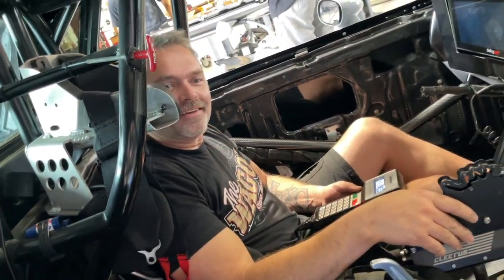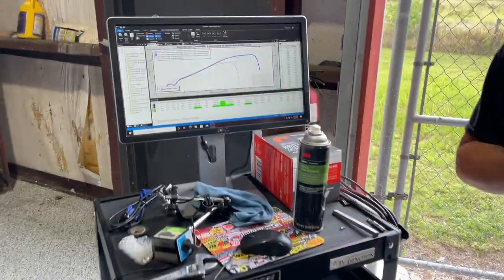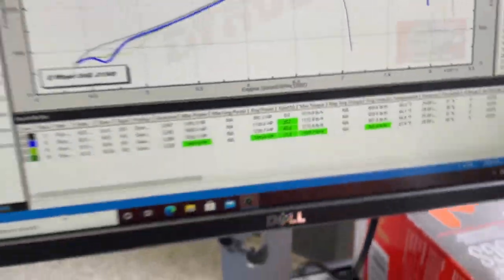1940, yeah. Dang it. Alright, we'll fix it. Hold on. Yeah. Couple buttons push. 100 horse here, 200 horse there. 1320 foot-pounds of torque. What do you know?